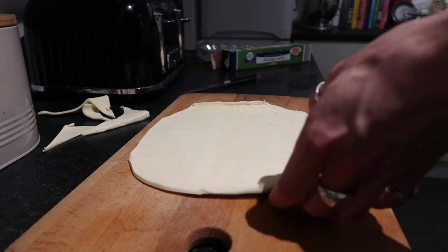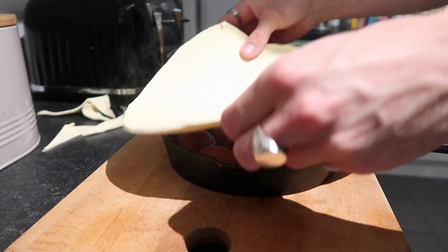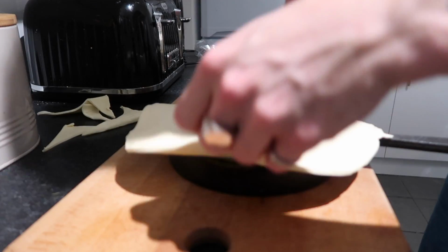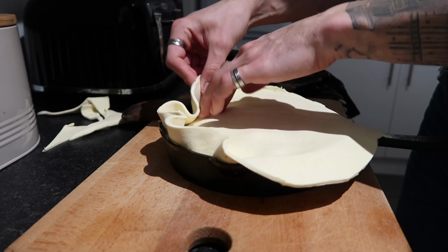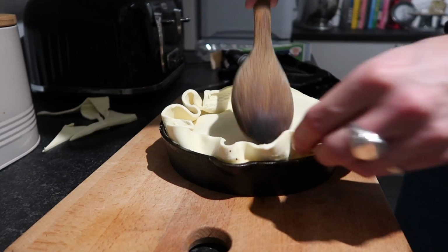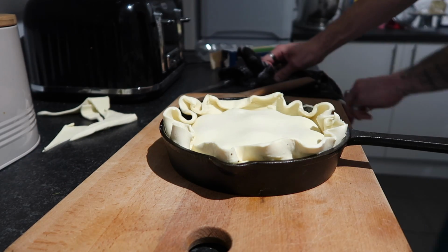Okay, so once you've got your pastry disc cut, bring your onions over. Oh my god, they're looking so good. And then you just want to cut your pastry case in and use a spoon and coax it into the pan. So you want to make sure those onions are covered beautifully. Be very careful with your hands, because obviously this is going to be a very, very hot pan. With the heat of the pan as well, it'll help the pastry melt ever so slightly, just so it goes more into the tin. Okay guys, that is good to go.